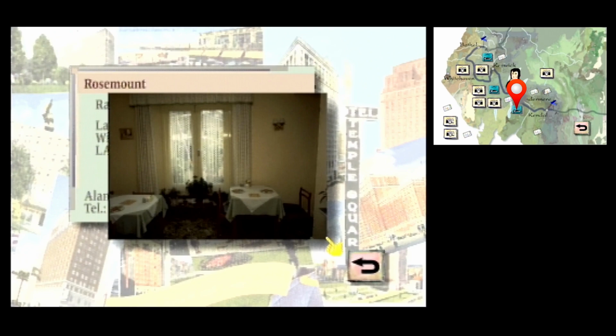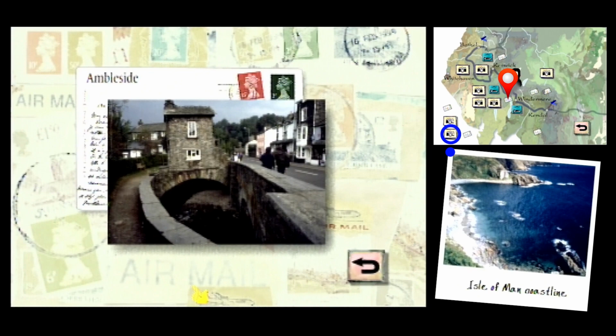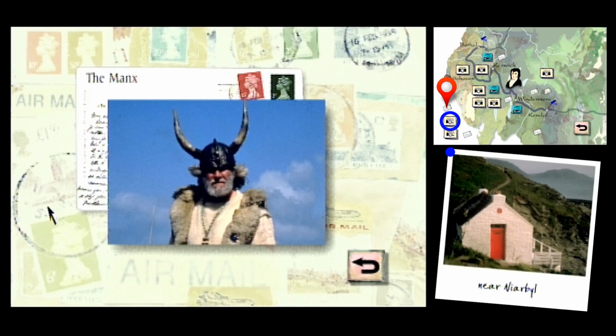An obvious tourist attraction, but I simply couldn't resist this 17th century bridge house. A family of eight once lived in its two tiny rooms. This short-haired, tailless cat originated on the Isle of Man. The Manx, or residents of the Isle of Man, have always been rather independent.